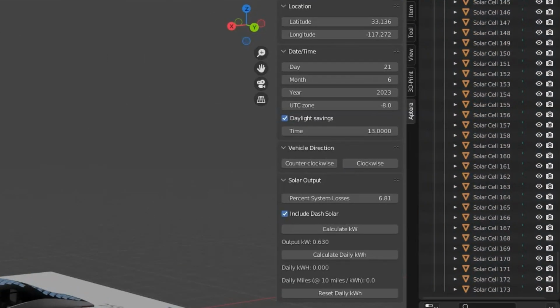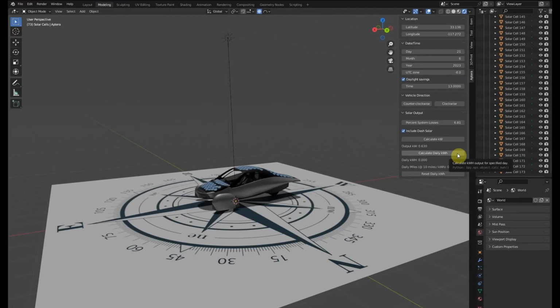The second button is Calculate Daily Kilowatt Hours and functions similarly in terms of its calculation, but assumes that the kilowatts generated will continue for 1 hour, which turns it into kilowatt hours, because 1 kilowatt of power over 1 hour is equal to 1 kilowatt hour. When clicked, it will automatically advance the time by 1 hour while cumulatively adding the kilowatt hour values together over the course of the day. Let's walk through an example.